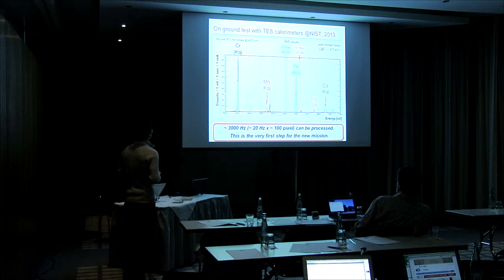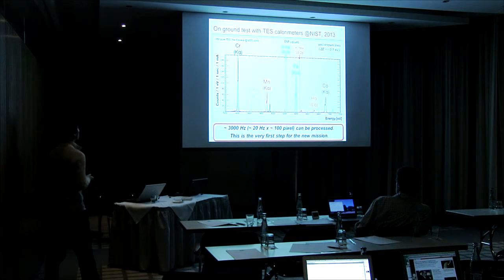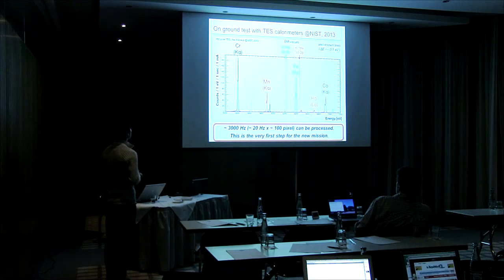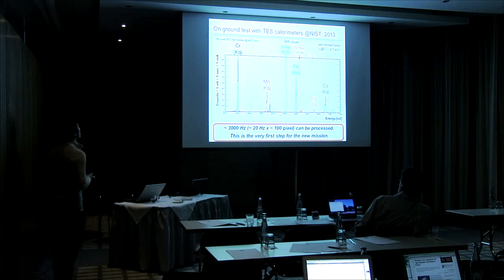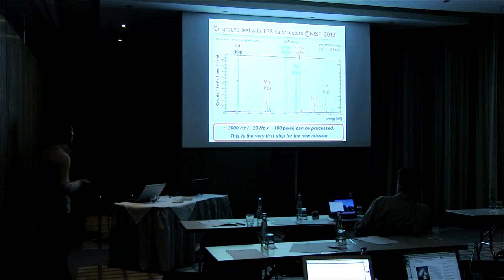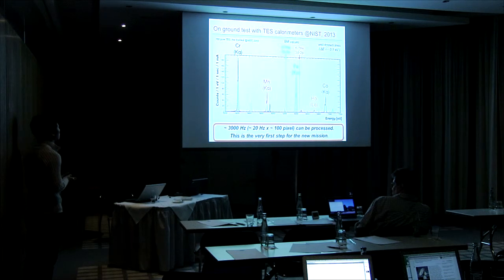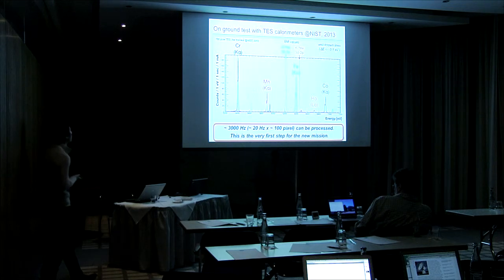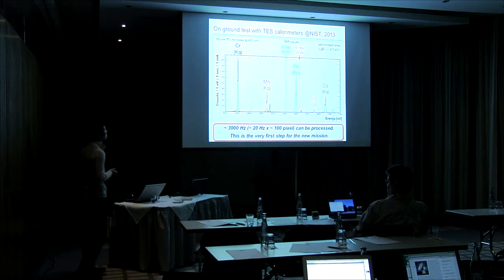This is the energy versus count rate, and we shine many metals like manganese, chlorine, and cobalt. We can get an energy resolution of about 2 to 3 eV, and you can see K alpha 1 and K alpha 2 from each line. The X-ray from kaonic helium comes from here. This experiment is aimed at energy calibration to get the precise energy from these lines. It is read by 160 pixels, and we can process about 3,000 Hz simultaneously, with an energy resolution of about 3 eV. This is the very first step for the new mission we're expecting.